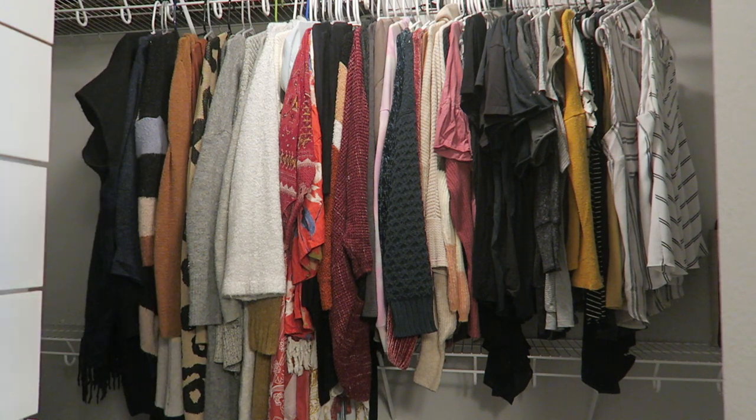I'm going to head to the dollar store and pick up some cute bins and things like that, and really just cutesy this space up and make it even more organized.